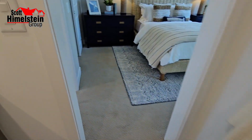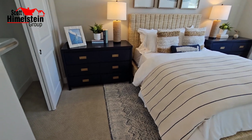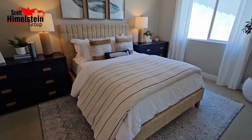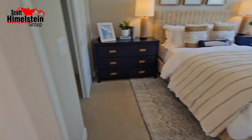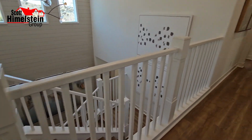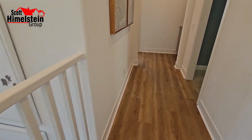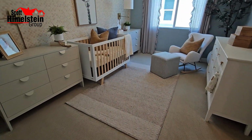And then come on over here, you have an additional bedroom that's attached to. So these two bedrooms would share the bathroom that we just showed you. Okay. And so now you've already seen two of the bedrooms already upstairs. This one's the third. They have it set up as a nursery.